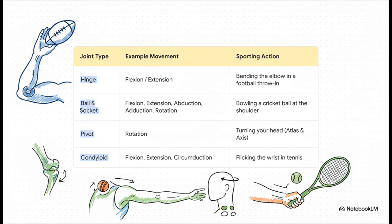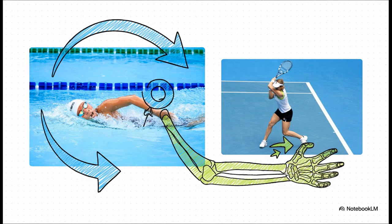You can think of these different joints as different tools in a toolkit. You've got a hinge joint in your elbow that gives you that simple but powerful back and forth motion for, say, a throw-in. Then you've got a ball and socket joint in your shoulder, which allows for that massive 360-degree range of motion you need to bowl a cricket ball. Then there are pivot joints for rotation and even condyloid joints in the wrist for that quick, snappy action in tennis.